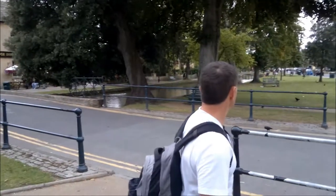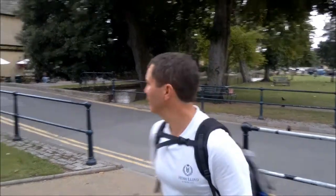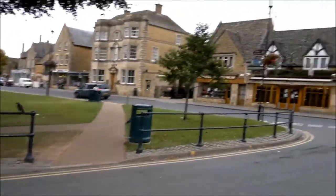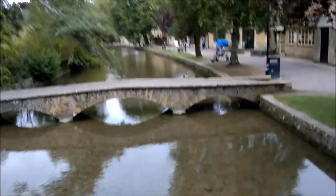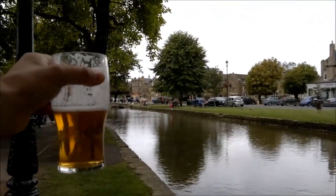Half in the Kings? Is that a question or an order? A quick half in the Kings is a definite must. Looks beautiful. Made it, beer time. Here we are. Oh, that's a better shot. Pint, brought some of the water.